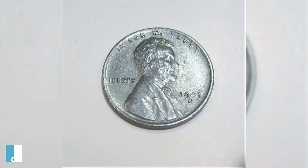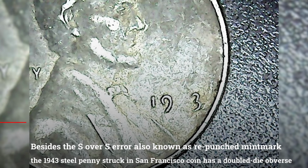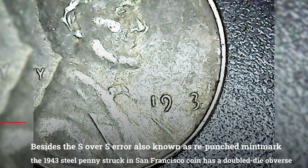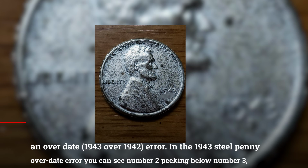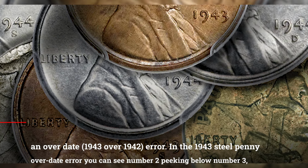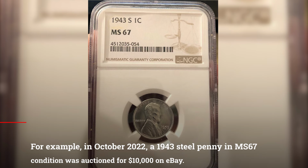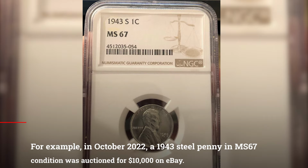Overdate error. Besides the S over S error, also known as repunched mint mark, the 1943 steel penny struck in San Francisco has a double die obverse and an overdate, 1943 over 1942 error. In the 1943 steel penny overdate error, you can see number 2 peeking below number 3, and if you happen to own a coin that combines both errors, that will noticeably raise the value of your coin. For example, in October 2022, a 1943 steel penny in MS-67 condition was auctioned for $10,000 on eBay.